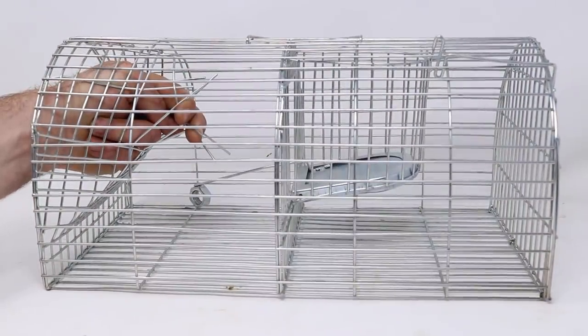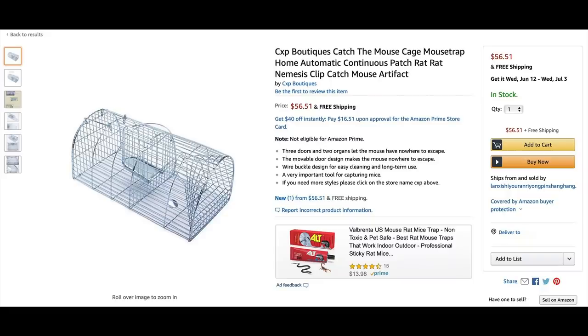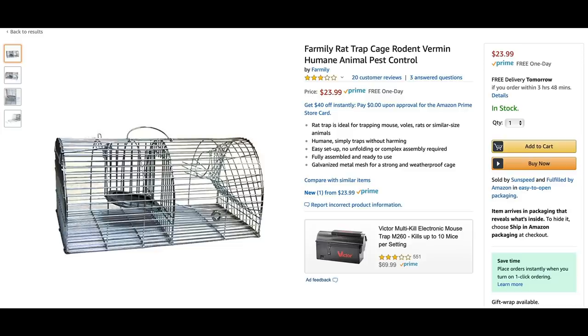It's currently being sold on Amazon, but you're gonna wanna shop around. Some sellers are offering it for more than double the price of others. And I selected the cheaper option. I bought this trap for just under $24.